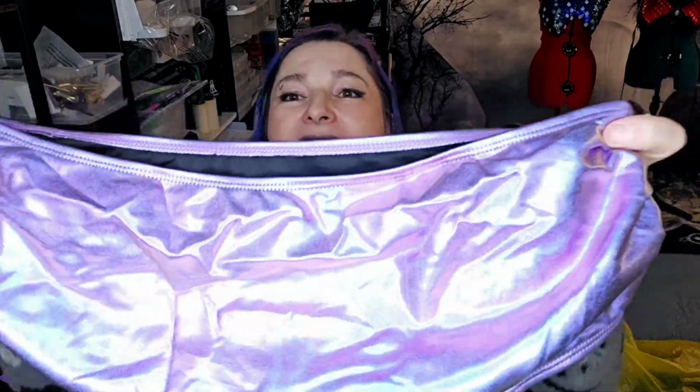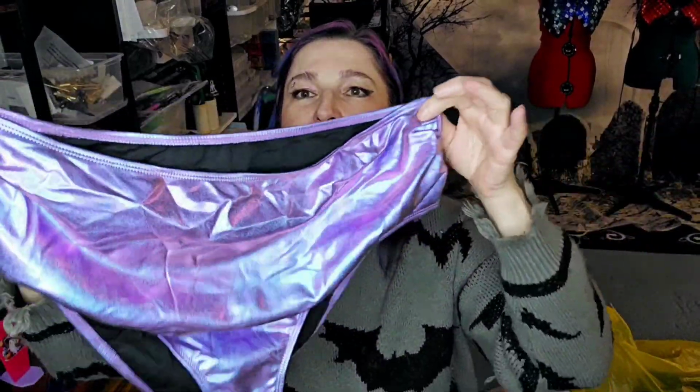I've already washed all this clothing, but I found this. It's a bikini. I'm not going to try this on for you. It's too cold out here today. But look at this. It's like pink, purple, blue, shimmery, duochrome bikini.